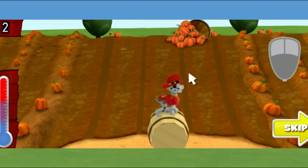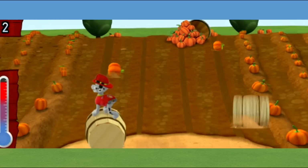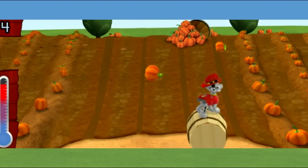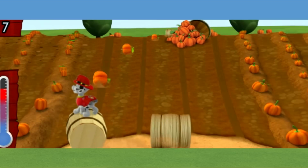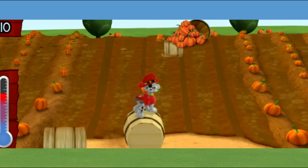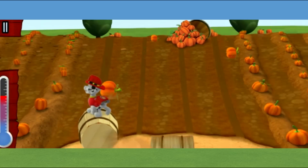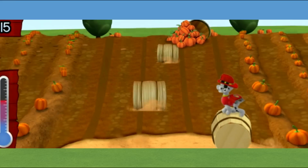Paw Patrol, let's catch those pumpkins. Let's catch the pumpkins and steer clear of hay bales. Yeah! This is fun! We're Pumpkin Patrol and in control! I'm fired up!